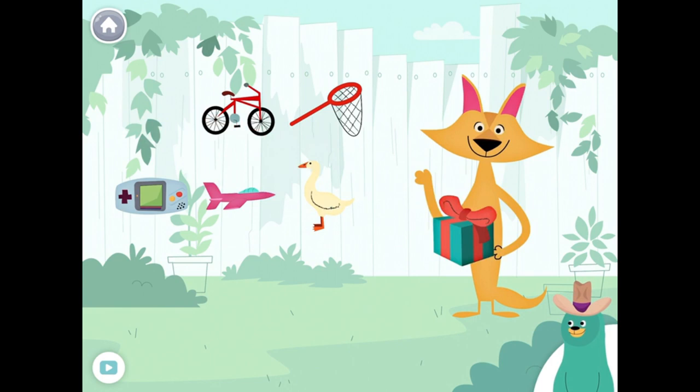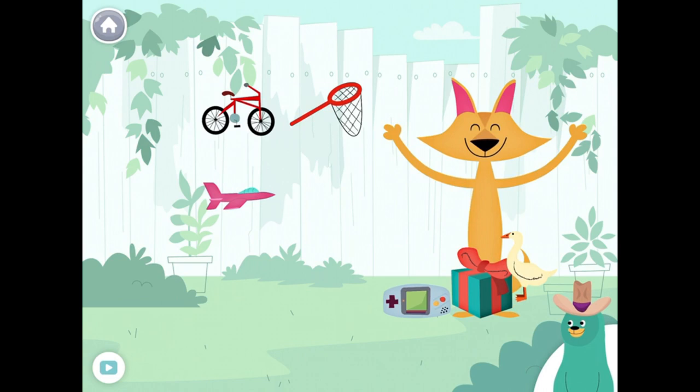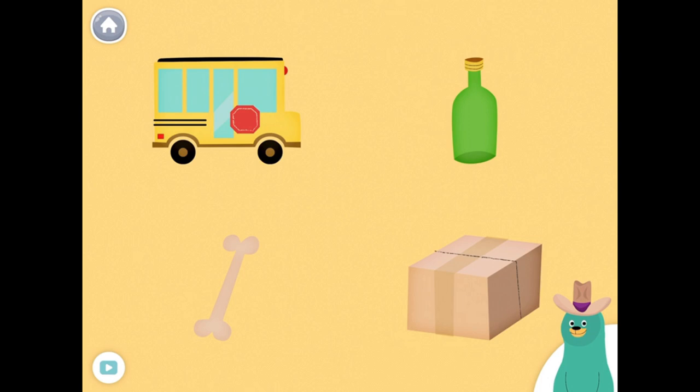Gift. Game. Goose. Yay! You found them! All of these things start with the B sound. Tap them all and listen to the B sound at the beginning.